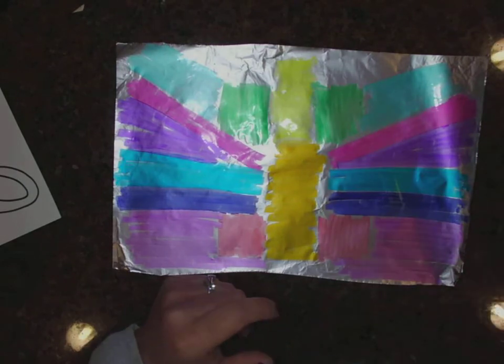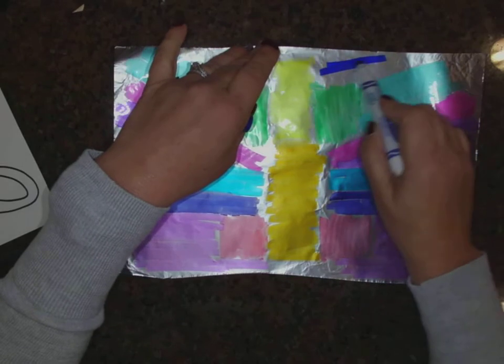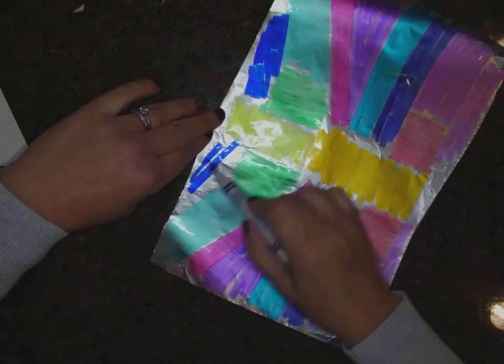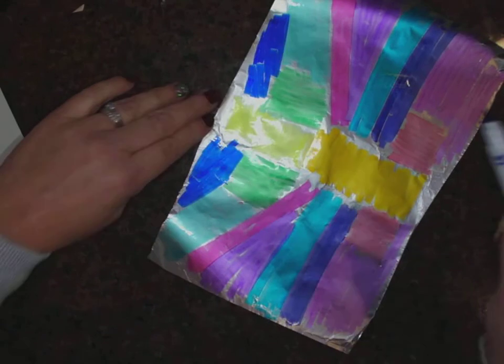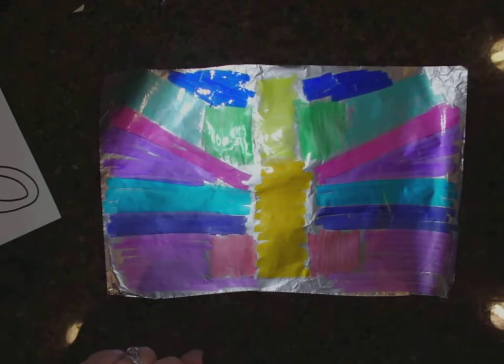And the markers I have are a pack of 40 markers. So if you're trying to find the same colors, I have a lot of colors in this marker container. So that's where I got that, on Amazon. It was a birthday present to me.